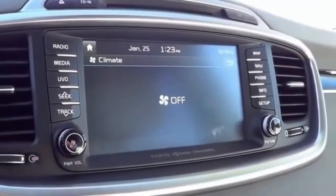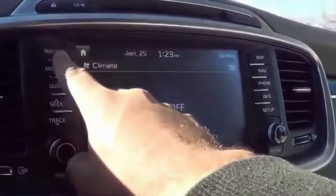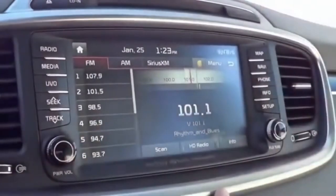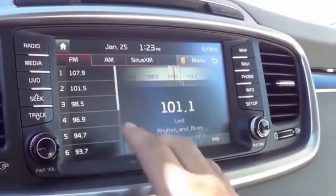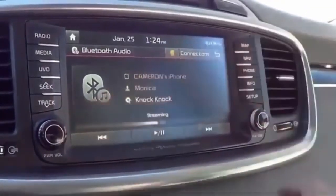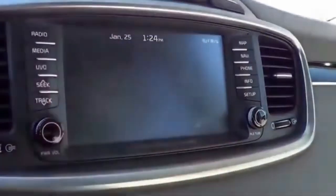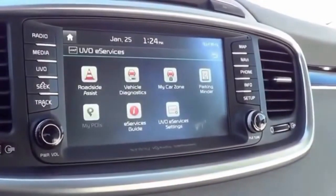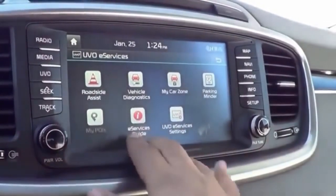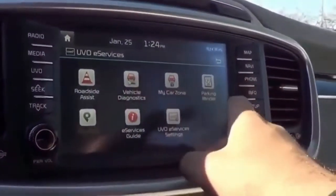Now coming to the main head unit, you have Kia's Yuvo system with the 8-inch touchscreen display. Coming to your radio, you have your AM, FM, Sirius XM satellite radio, HD radio on this bad boy too. Coming to your media, your different media sources include Bluetooth, streaming audio, your USB, and then your auxiliary input too. And then coming to Yuvo, you have your Yuvo e-services, you have roadside assistance, your points of interest, your e-services guide, My Car Zone, parking minder, and your vehicle diagnostics.